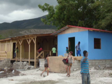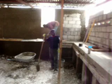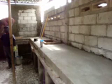Seems like we always run a little short on time to finish everything, so we left some remaining funds with the local workers to finish our projects. Some of the local workers putting in the countertop and a new kitchen that will be complete with a double sink. The countertop will also be covered with tile for easy cleanup.